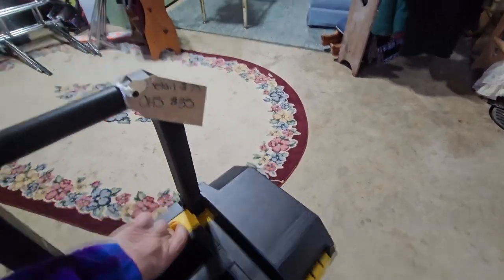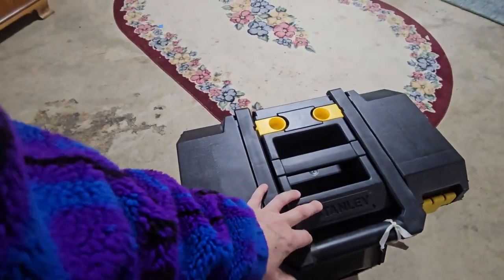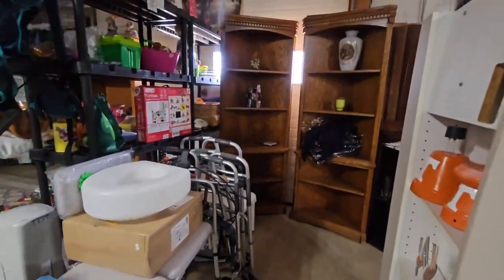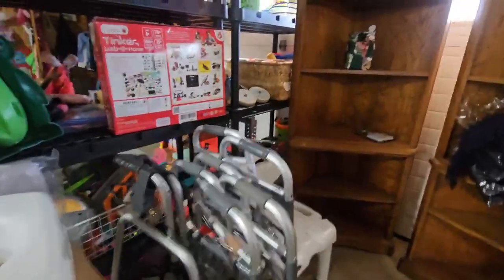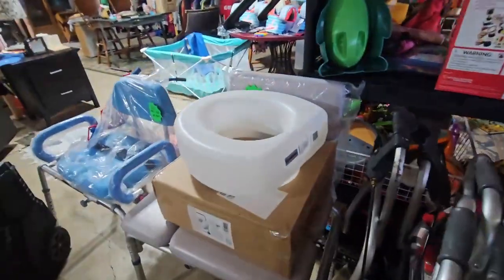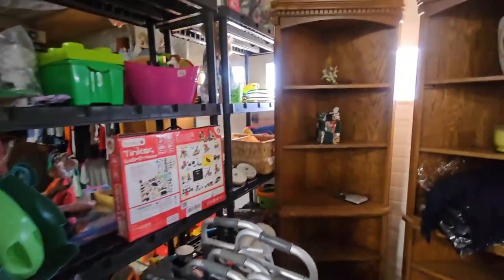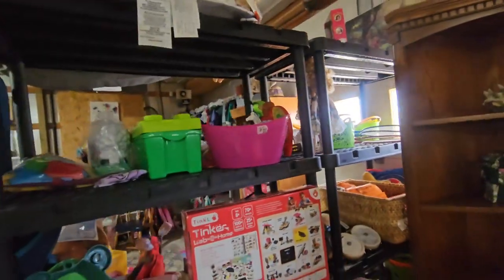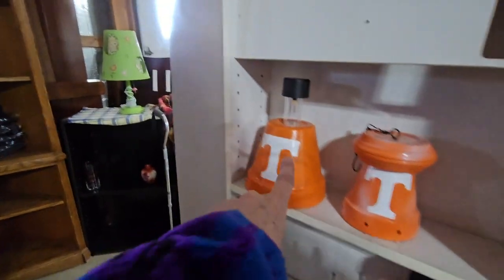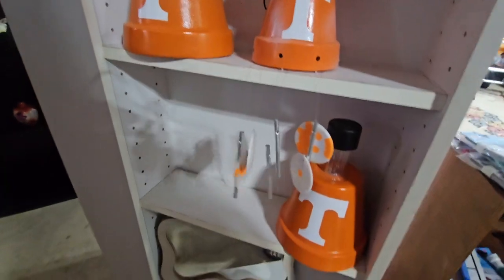Look at it. We can fold this down. Yep. All right, I think that one's coming home. And let me tell you, this stuff, look at this. Different walkers. If your insurance won't pay for some of this stuff, I have gotten quite a few different medical supplies here. Oh, look at that. It's a solar light. That is so cool. It's a chandelier. Aww.